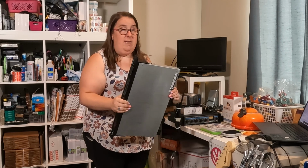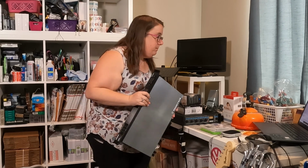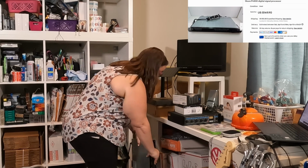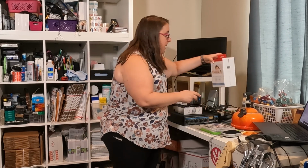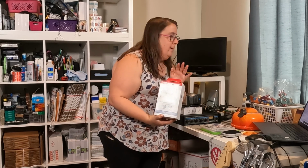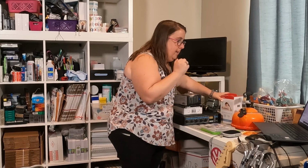I got 2 of these. These ones did power on, so I tested it that way. And it sold for $150. I paid $5. $150. I am thrilled with that. All right, we got some Canon ink and paper. I picked this up for $3 at an estate sale, and it sold for $25. Not a huge one, but it adds up.